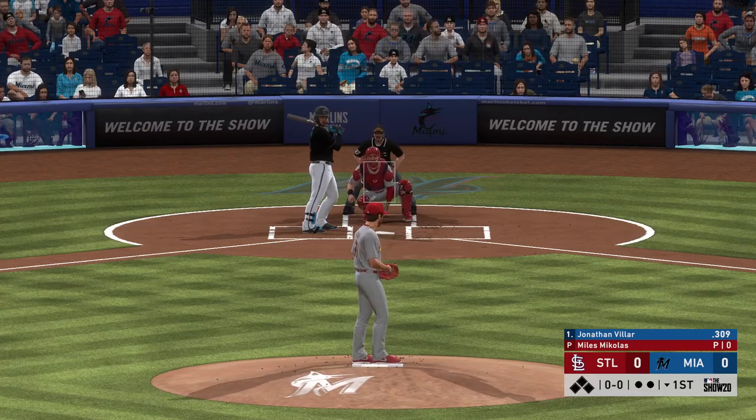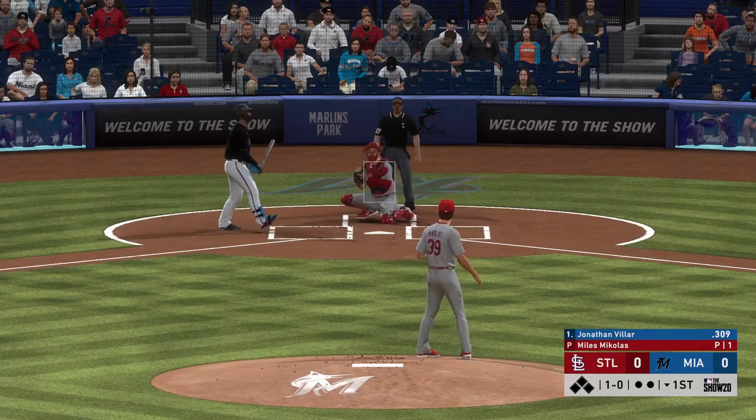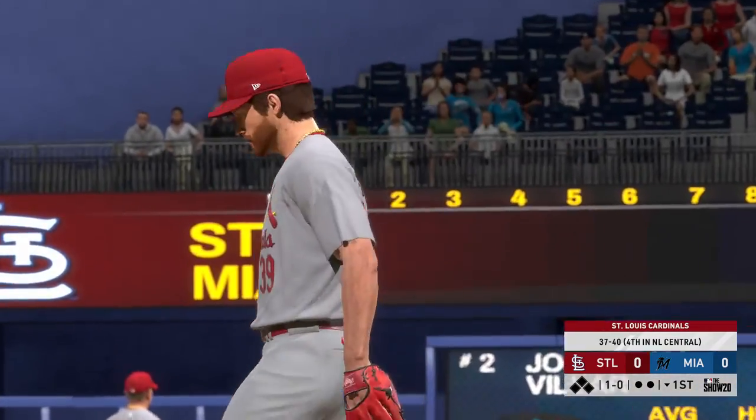Coming to the plate now, Jonathan Villar. He'll lead things off here in the bottom half of the first. Below the knees, 1 ball, no strikes.